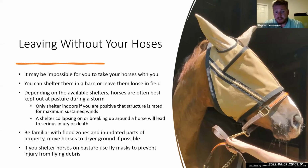You want to be familiar with the flood zones and inundated parts of your property. Move horses to drier ground if possible. You don't want them to be sitting out there in standing water. That can become a problem.